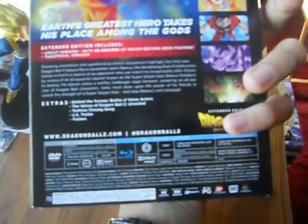And it's pretty cool. It has the extended cut on both DVD and Blu-ray, and it has extra features that I really appreciate, because a lot of DBZ releases are bare bones in that department. You get to see the voice actors in action and all that cool stuff, so definitely check it out. I might go over the box set, but a lot of people have done an unboxing for it, so yep.